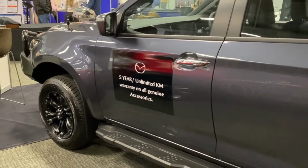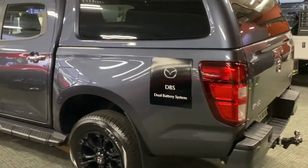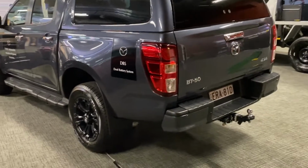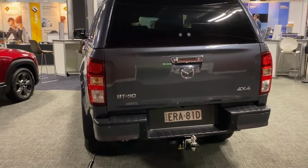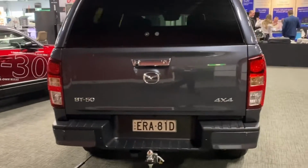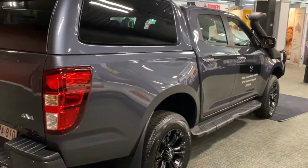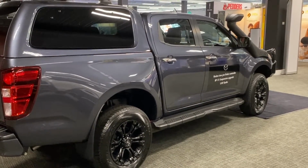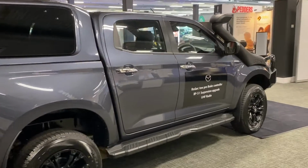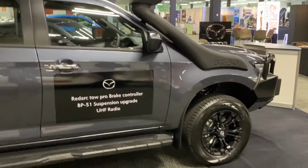So really important with a lot of the new technology in the cars that the accessories being fitted have the same warranty and don't damage any of the safety systems or interfere with any of the safety systems. We've got a tow bar there as well. You can see a snorkel. So this is Mazda's pitch to the fleet industry in 2022. Buy genuine accessories, get your warranty, keep your vehicle on the road and keep your employees safe.